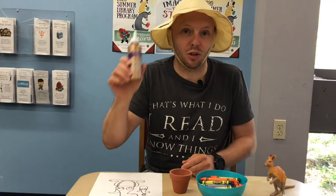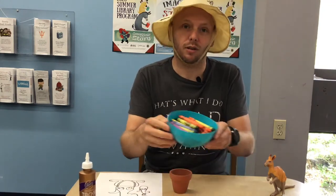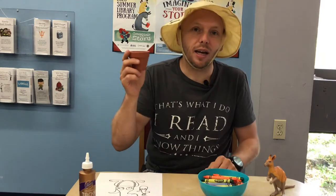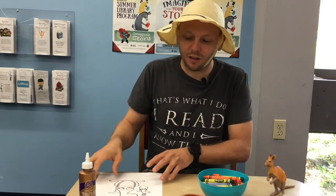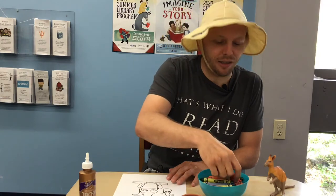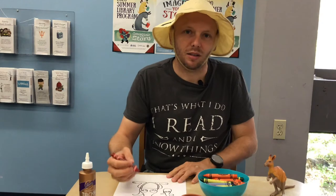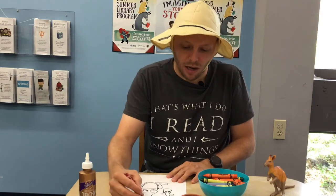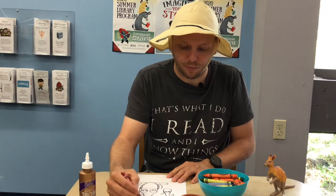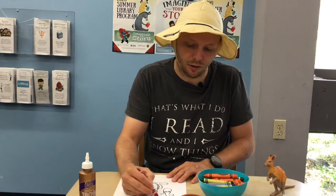We also need glue, scissors, crayons, and a little clay flower pot. First thing we're going to do is we're going to color in our kangaroo. Now, we just saw some kangaroos in the video that were red kangaroos. So I think I'm going to color this one red. I'm only going to color the big kangaroo though, because I don't need to color the other one.